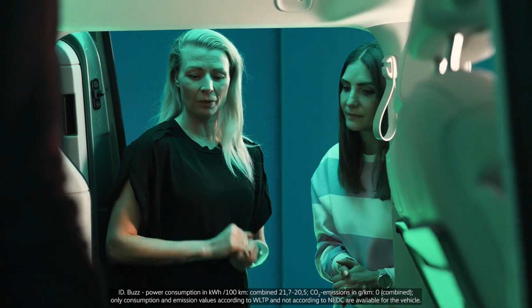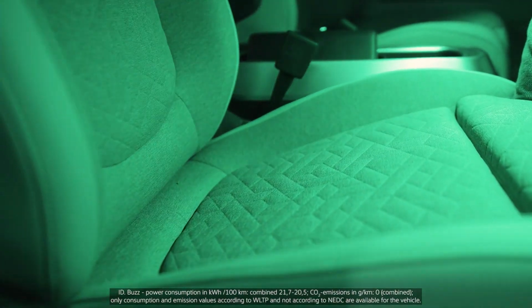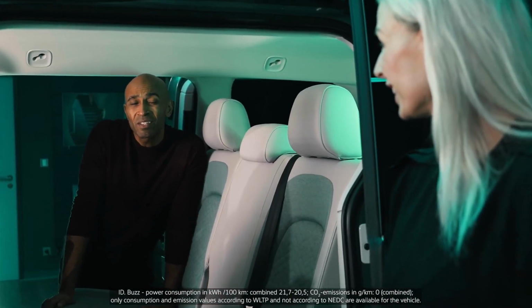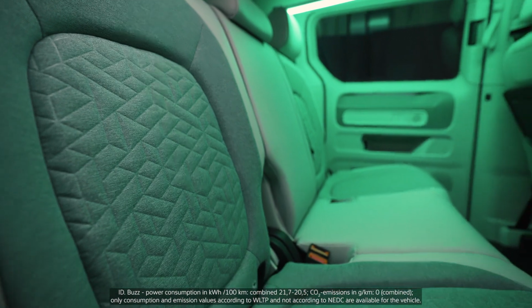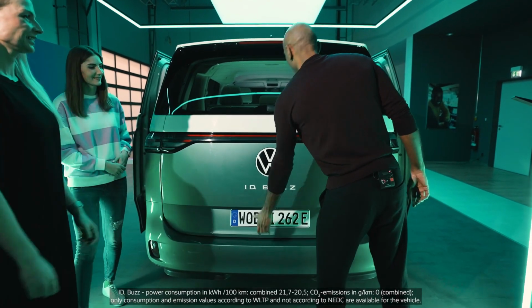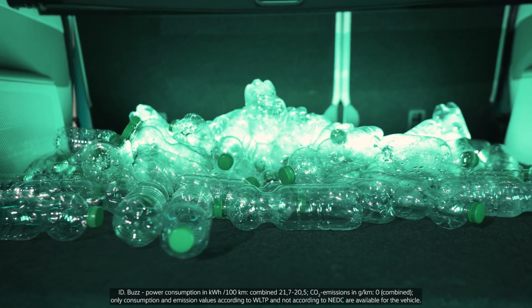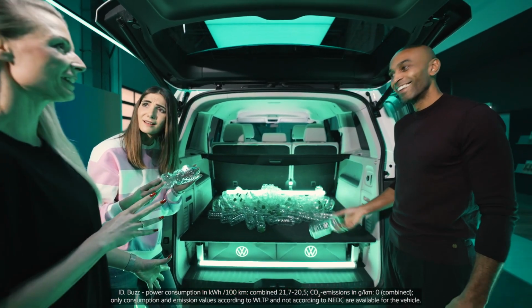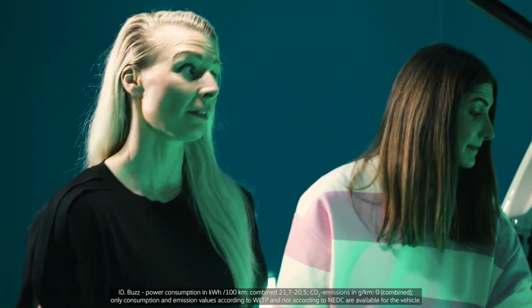Next very important topic, in the textile we use around 700 grams of Seaqual yarn. Sounds great, but what is Seaqual? Seaqual is processed plastic directly from the ocean. I have a big surprise in the trunk. I'll open that. Right. What is this? Yeah, this is the surprise. 63 500 milliliter recycled bottles are in the materials in the ID.Buzz.